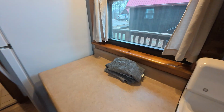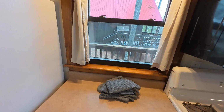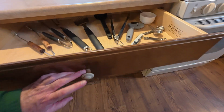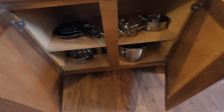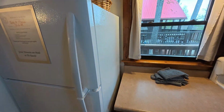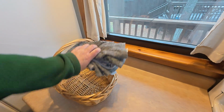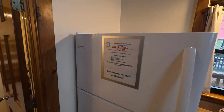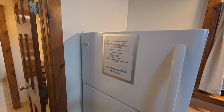Across from this we have towels, more utensils, and pots and pans. We have a basket here that is usually down here with this. There we go. Okay, welcome to the ranch.